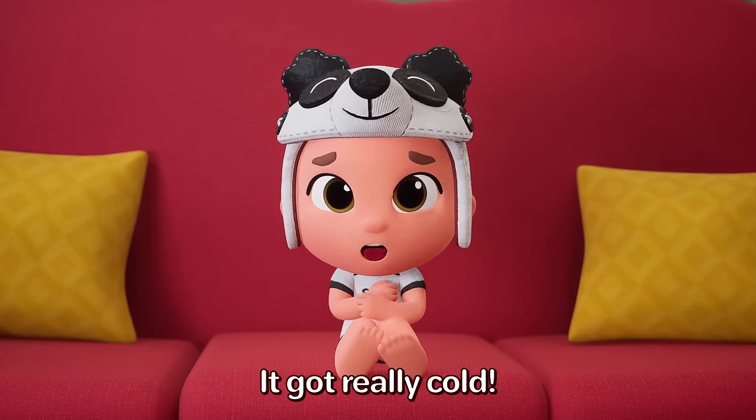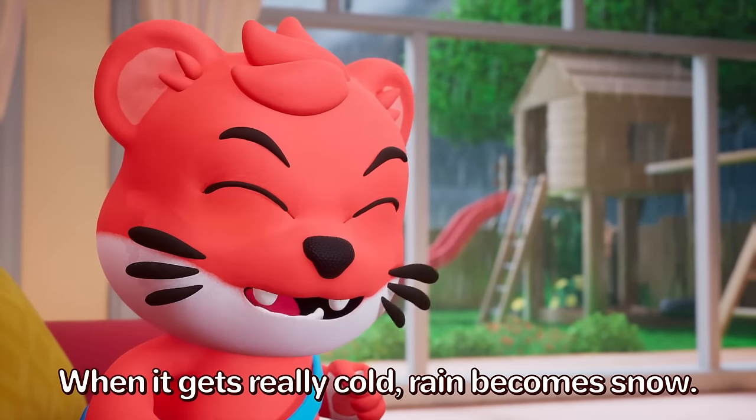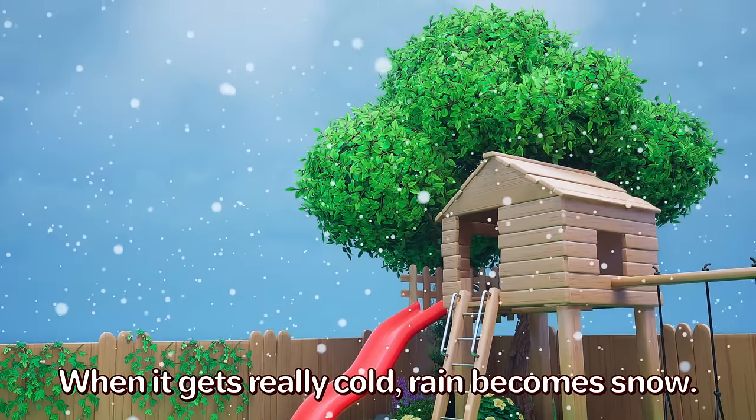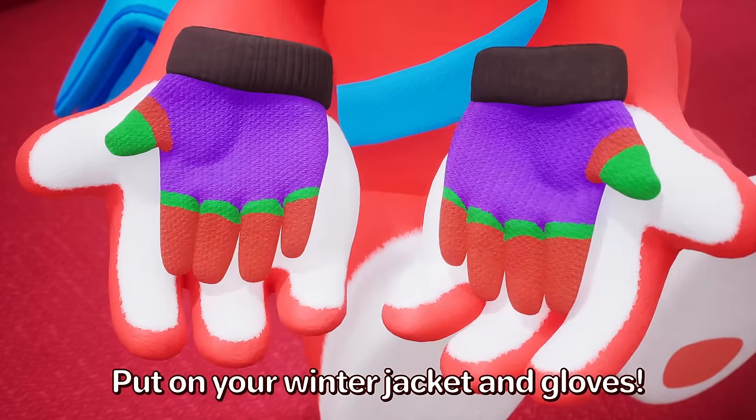It got really cold! Wow! What is this? When it gets really cold, rain becomes snow. But the fun never stops. Put on your winter jacket and gloves.